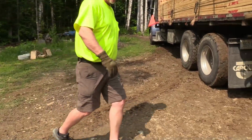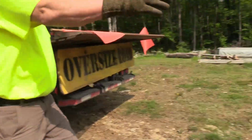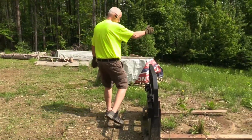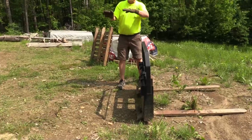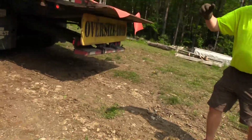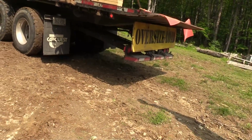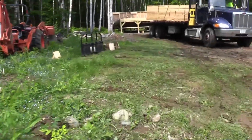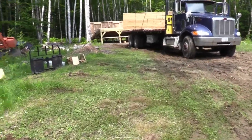I was in hopes, yeah, maybe we can move the bucket and these forks, and that way I can come back and be more level. All right, let me work on that. I think once I get it turned around, I can go right up the hill backwards and roll them off. Okay. Looks like he's gonna make it.